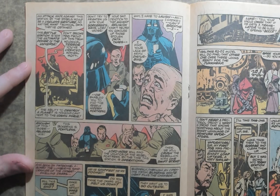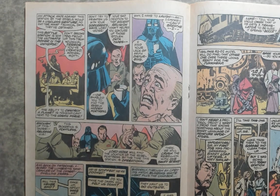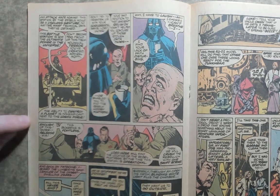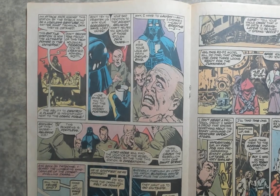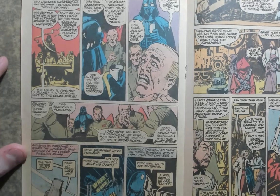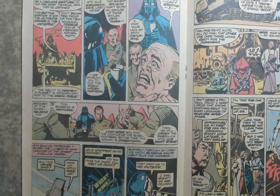Through the slits, he just splashes it on its mask and it gets soaked in. Enough of this, Vader. Release him. This bickering is pointless. Lord Vader will find the location of the rebel fortress by the time the station is operational. Then we will crush the rebellion with one swift strike.